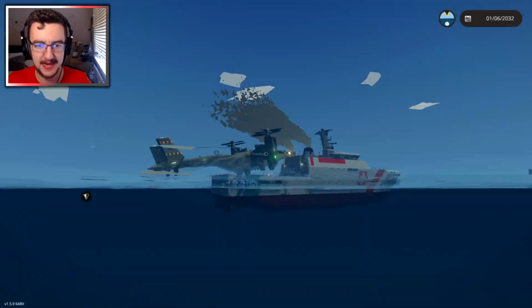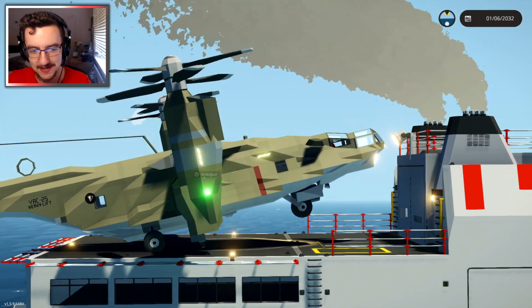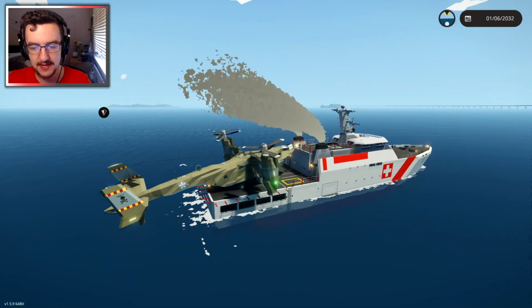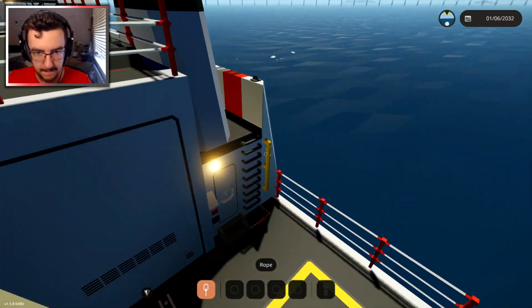Whoa. Landed. Okay. I hate that this light on the front must have a huge collision box, because this should have landed normally. Yay! You see it? I see the ship. Alright, Endo, we gotta get out and do our business. Alright, go, quick. Run.